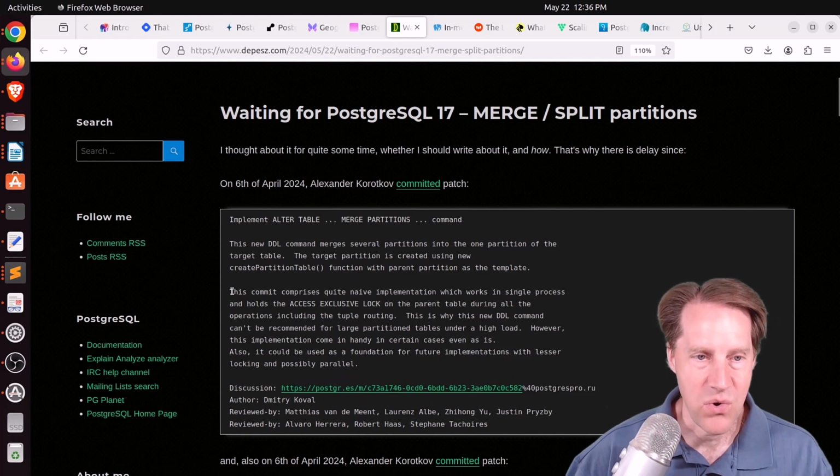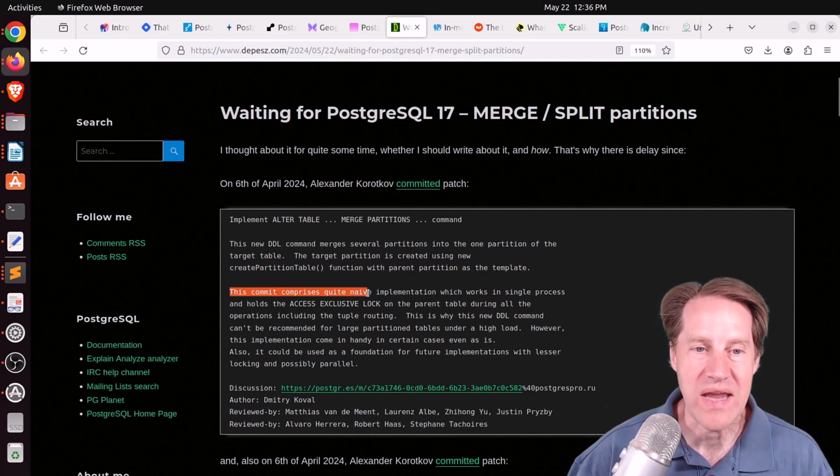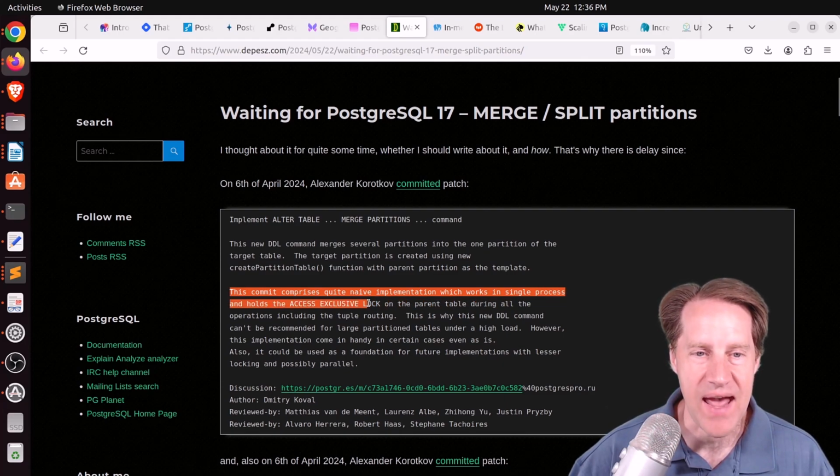And they admit, quote, "this commit comprises quite naive implementation which works in a single process and holds the access exclusive lock on the parent table during all the operations, including tuple routing. This is why this new DDL command can't be recommended for large partition tables under high load."